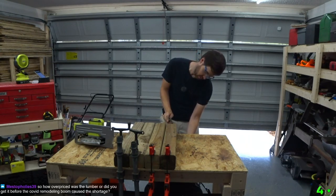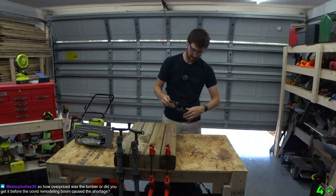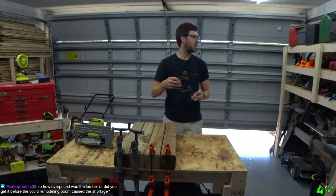I don't think this clamp's gonna work. Well, it's gonna be close. It's gonna be close. I don't have many options after this.